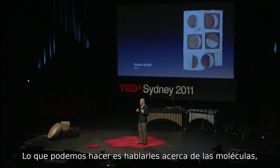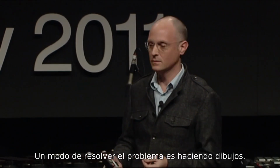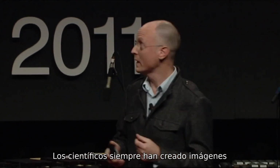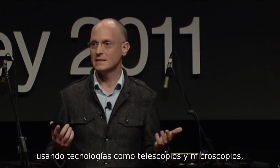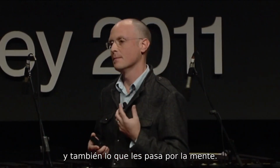So what we can do is tell you about the molecules, but we don't really have a direct way of showing you the molecules. One way around this is to draw pictures. And this idea is actually nothing new. Scientists have always created pictures as part of their thinking and discovery process. They draw pictures of what they're observing with their eyes through technology like telescopes and microscopes, and also what they're thinking about in their minds.